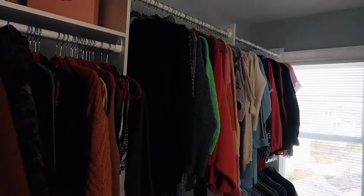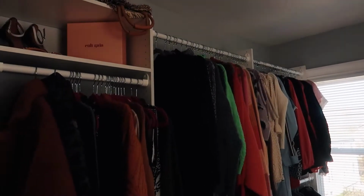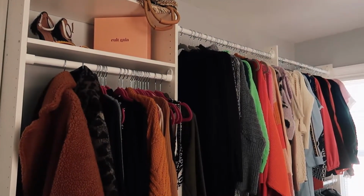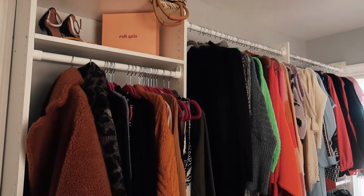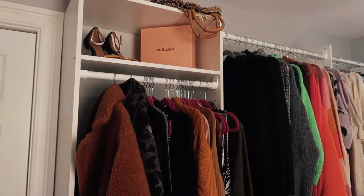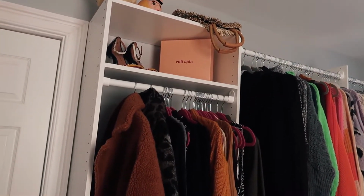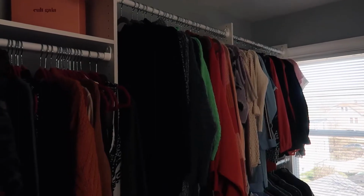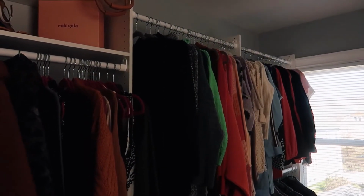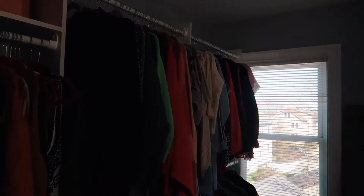I decided to go with Wayfair, number one, because it was cheaper. Your girl is always looking for a deal. I don't like to spend a lot of money, so I also like the open concept of this unit. The IKEA units do have a boxy, enclosed kind of feel, and this room being on the smaller side, I really didn't want anything that would restrict or block any natural light coming in.